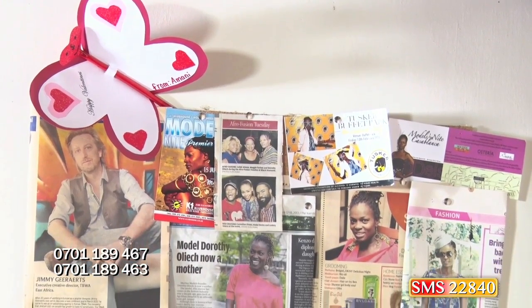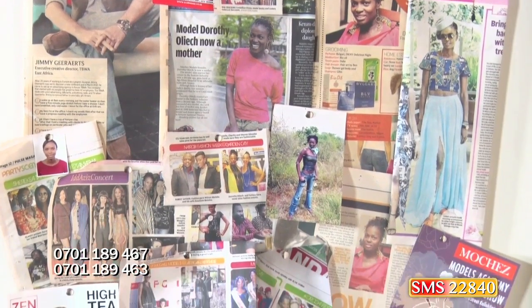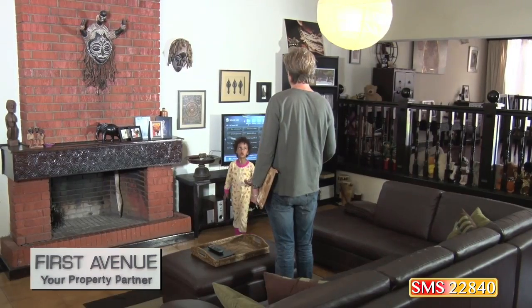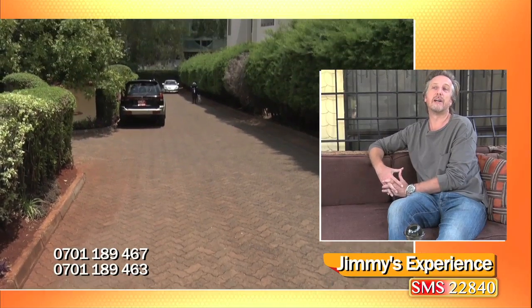Then I met the woman of my life and we looked for a little house that we are living in now. My renting experience, I found it a bit overpriced. If you're looking for a little house with a little garden, it's immediately a very different budget from an apartment. And since we have kids, since we were about to start a family, we really wanted a little garden.